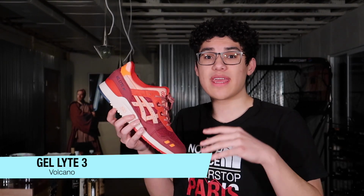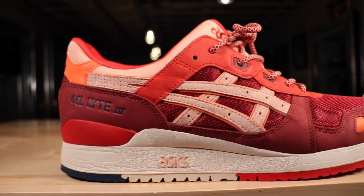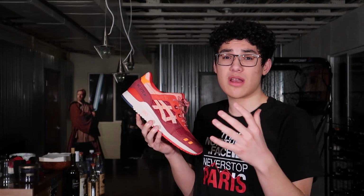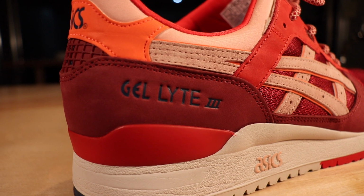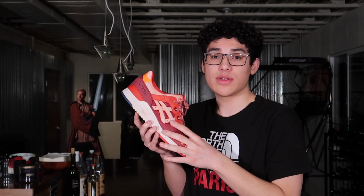Starting off with number 5 on the list, it's going to be the Ronnie Fieg A6 Jelly 3s in the Volcano colorway. And what I really like about these is just the different shades of red that make up the upper. Red is one of my favorite colorways, so this was a no-brainer cop for me. And Jelly 3s have always been one of my favorite shoes. I just think the model looks really good on feet, and they have a bunch of sick colorways, so you'll definitely have to check that out. And these shoes are also surprisingly really comfortable, so they're just really easy to wear all day, and I'll definitely have to pick up more of these in the future.